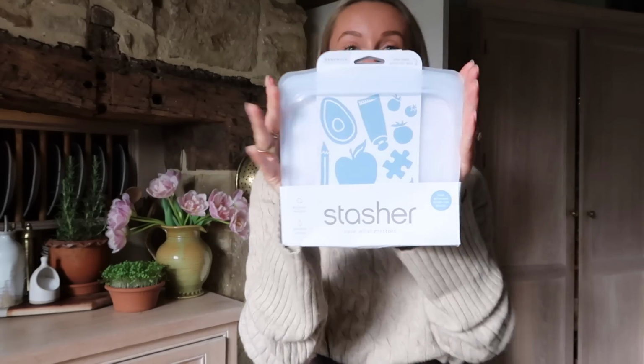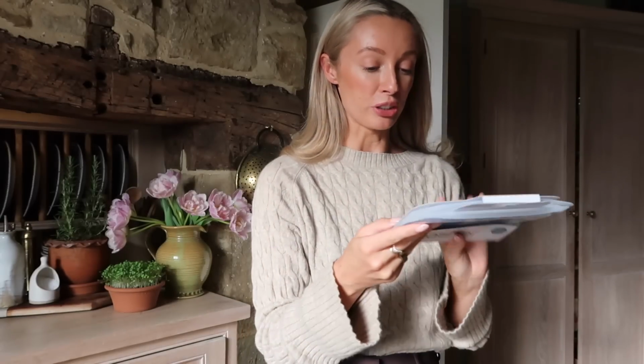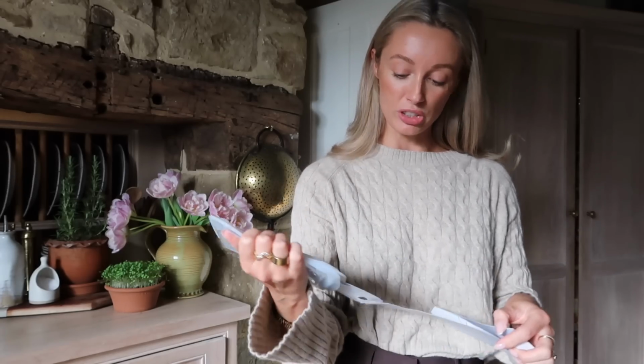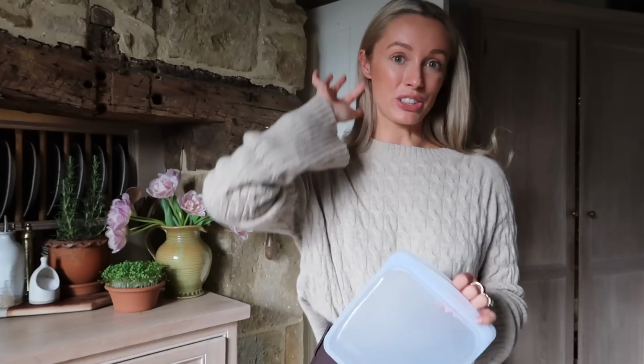I have got so many of these, but they are the most useful things in the entire world. I must bang on about these at least once a week, but I use them for everything, and I'm starting to get more into the habit of when I make something, I'm making a lot of it and freezing it so that it's just making my life easier.